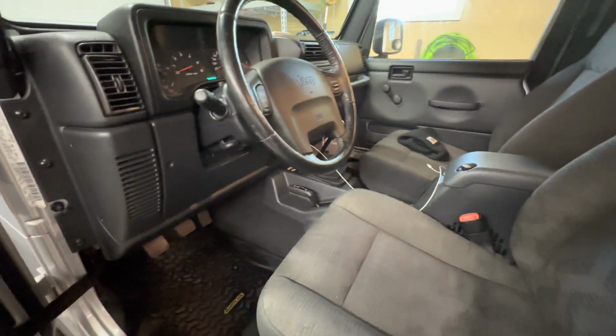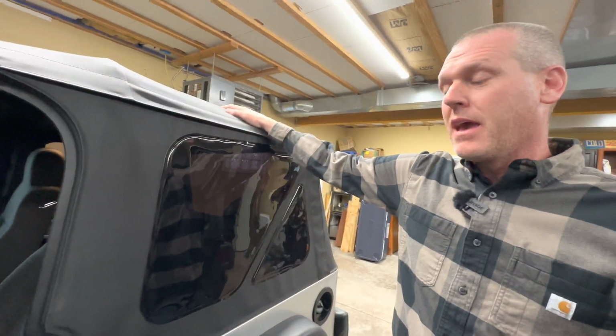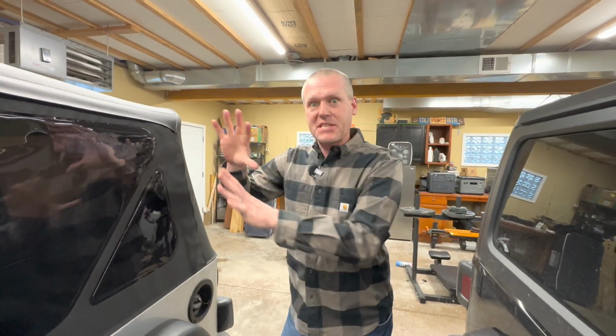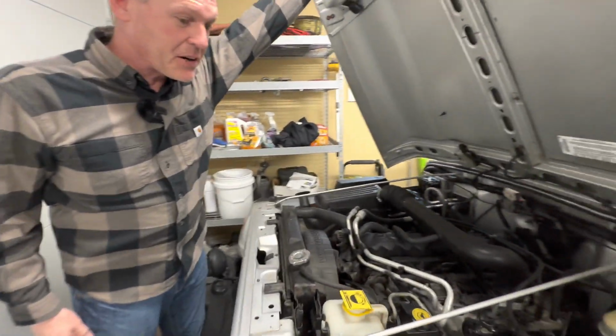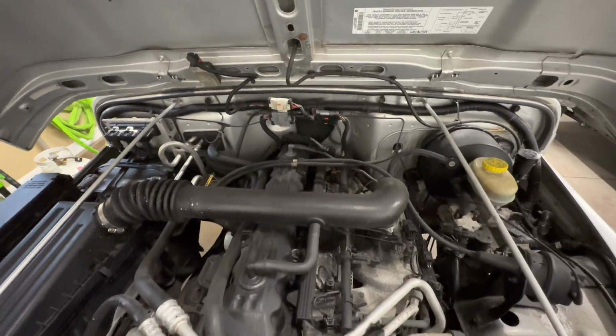And as you can tell, it is stick shift, which is also something that he wanted. That was on his list of must-haves. And the other thing on my list is it has not been molested in any way. No modifications. It is bone stock. Under the hood, it is very clean here as well. It looks really good.